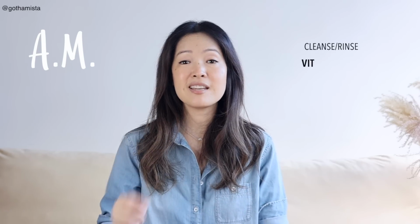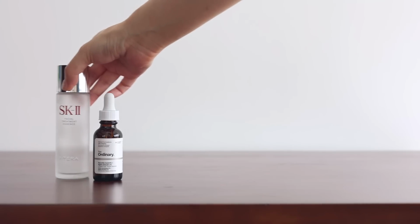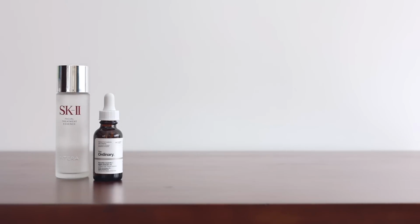So let's start off with vitamin C or L-Ascorbic acid, because it is the first thing I put on my face in the morning after cleansing. The only time vitamin C has come in as a second step in my routine is after a first treatment essence. So if you're someone who follows an Asian skincare routine, sometimes you have the first treatment essence, whether it's SK-II or whether it's Sulwhasoo. Those are very, very fast absorbing, very thin.